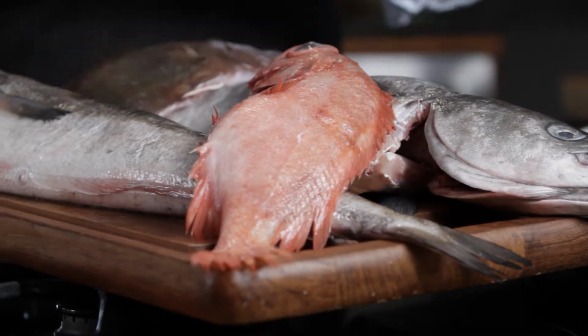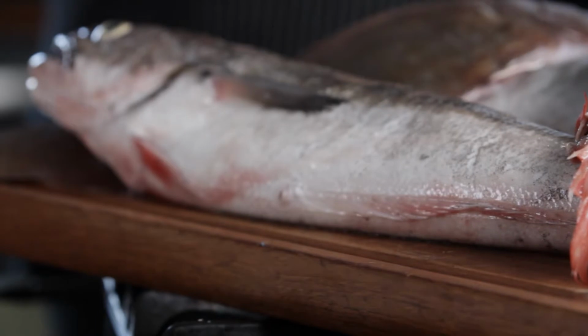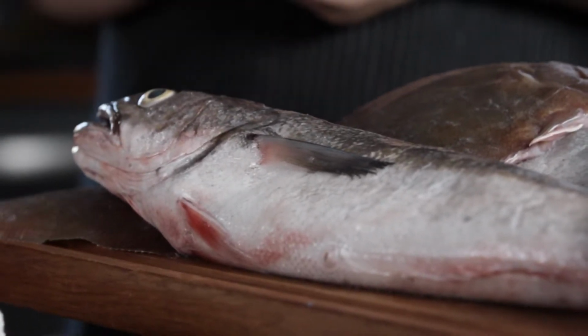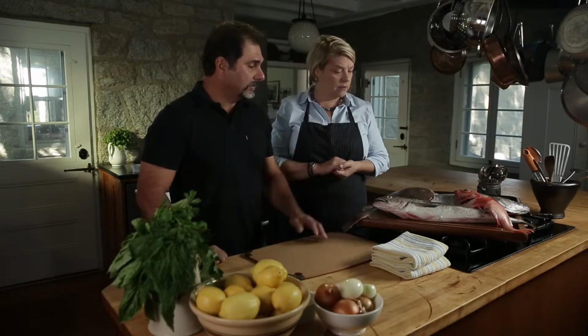Tell us about the 4 fish that are in front of us, because they look familiar to me, but this isn't cod or haddock. No, these aren't the traditional fish that you'll see mainstream. So we have whiting here. This is actually a king whiting. It's a larger version of the whiting or silver hake. Oh, beautiful. It's a very good fish.